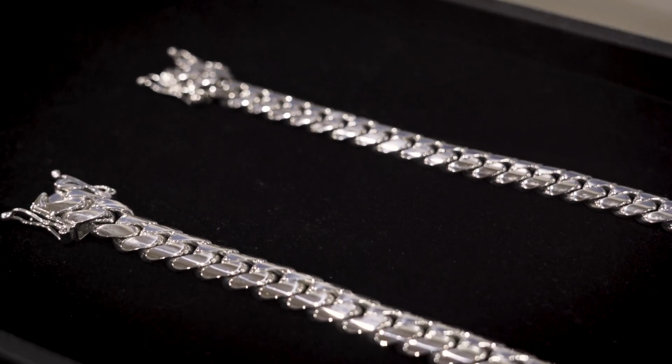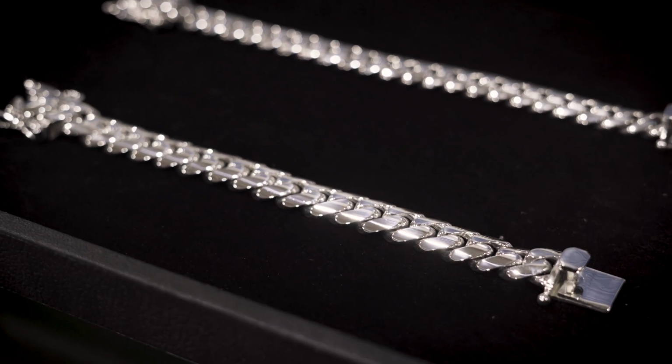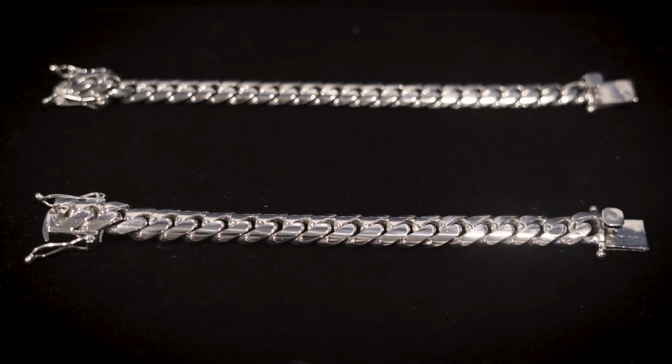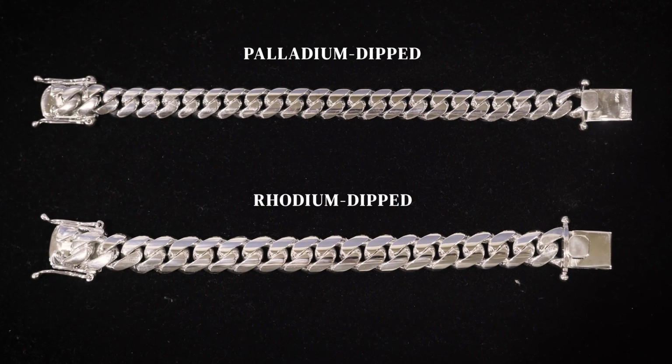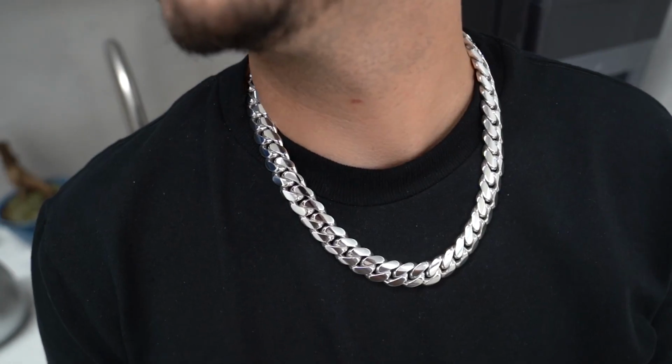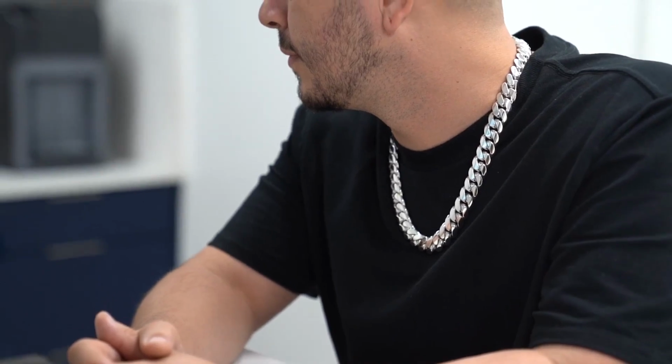The real differences are in the appearance and the overall price of it. Appearance-wise, rhodium has more of a whitish finish. It doesn't shine any more than palladium because ultimately the silver is what's under there and that's what really shines. Silver itself is very white and it's very bright when it's polished correctly. However, it loses its shine relatively quick. And so the rhodium is gonna maintain that, but it does have a bit of a whitish finish.